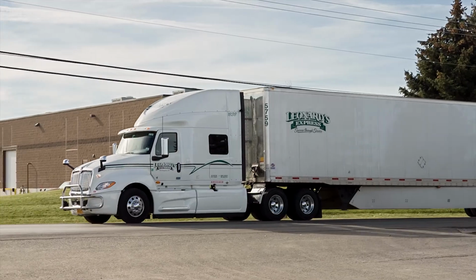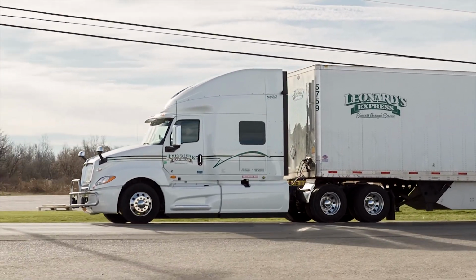One last thing, working with your driver advocate, make sure you keep in communication with them. Customers are important. They need to know where their loads are. Our job is to keep you rolling, get the loads there on time, and keep you safe.